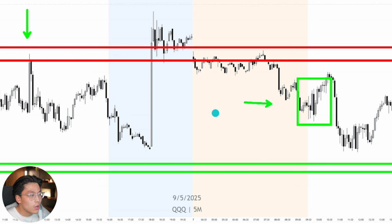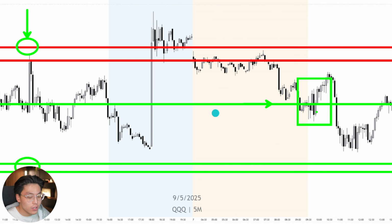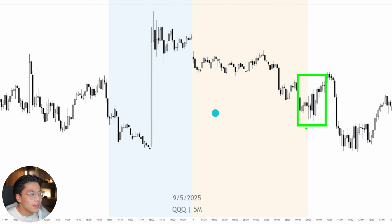If I zoom in here, we're opening up right in between your previous day highs and your previous day lows. We actually open up right in the middle, which is called equilibrium. So as you can see, price opens up right inside the middle of the range, and you can see what happens. We basically open up inside the middle of the range, and what happens? We chop around for the first 30 minutes.